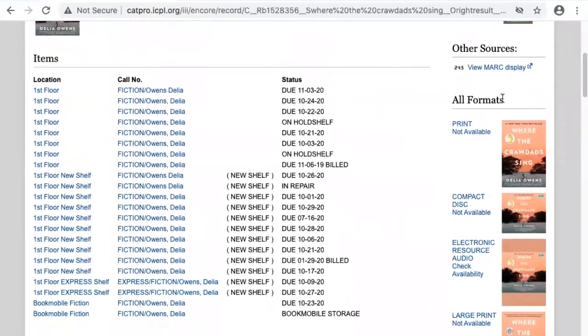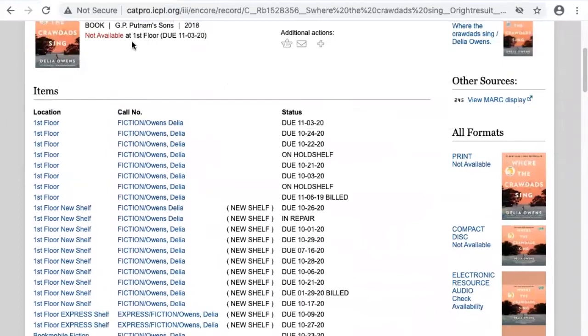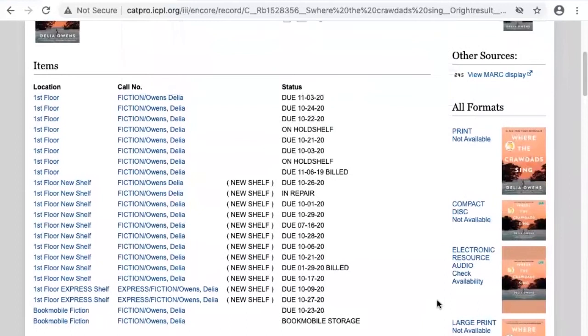First of all, there's an all formats section to the right. So if you look at this and you see all of our copies are out, but you're open to trying another format, that can be a fast way to look for it. It's also useful if you are in a book club and one of your members requires large print or an e-audiobook. It can be a fast way to see what we all have.